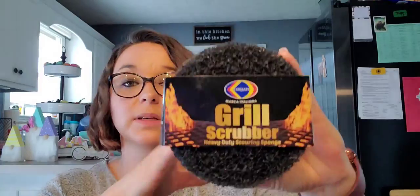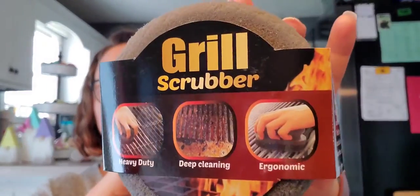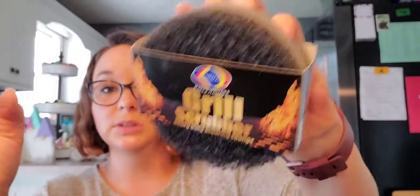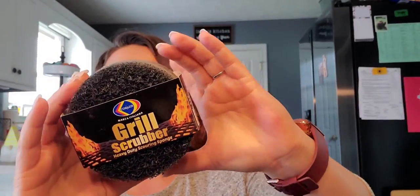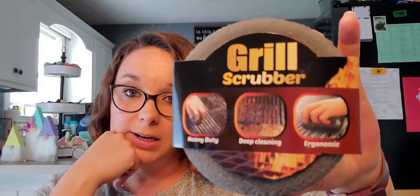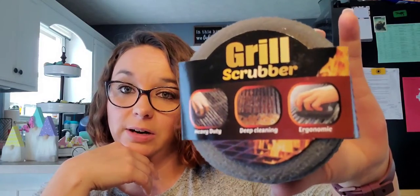Next, I picked up this grill scrubber heavy duty scoring sponge. It is by Karazi. I'm not sure if I'm saying that right, but this is what it looks like, and it is a name brand. So this part is a spongy part that you hold on to clean it. And I've seen people haul these before, but my store has not had them. And this particular store I went to finally had them. So I decided I'd grab one and give it a try.